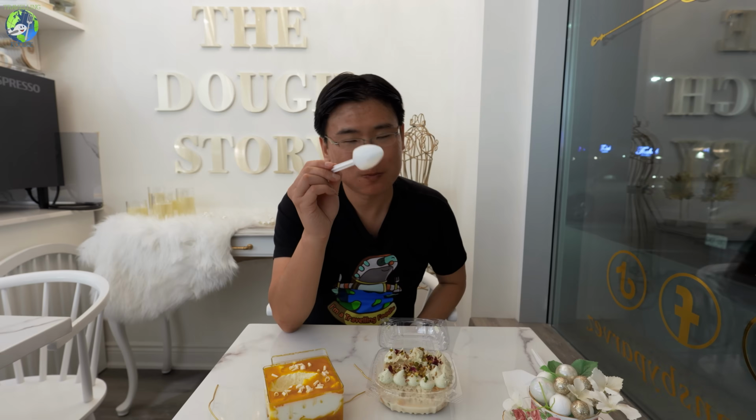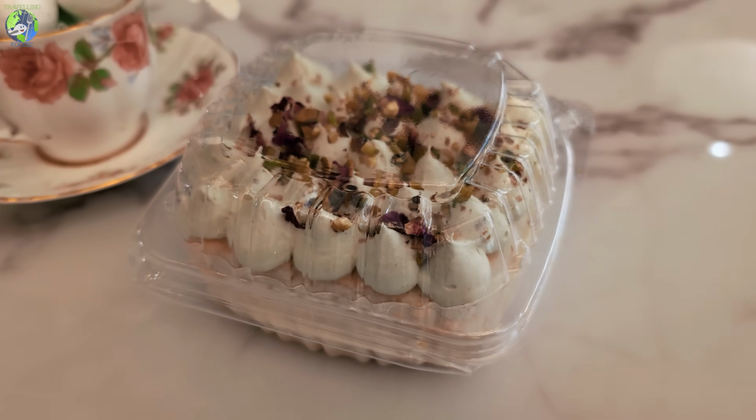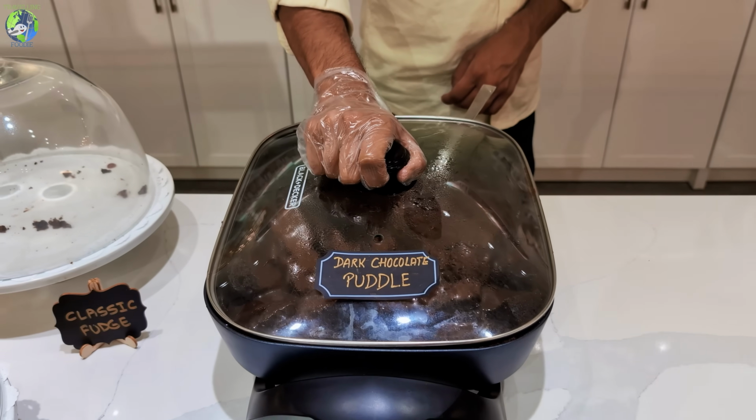It's so good. The pistachio flavor is actually all throughout the cake, and it's a roasted taste, and it's very pronounced. So if you love pistachio, this is amazing. Guys, dark chocolate puddle.